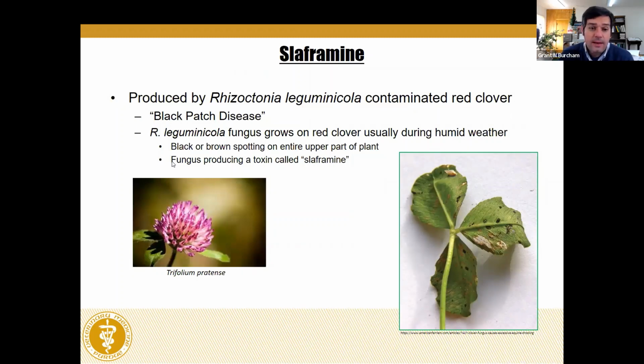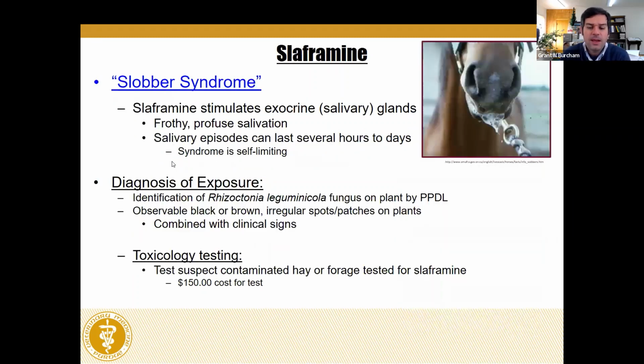This is a disease that is not fatal typically. This is just something that usually causes slobbers, is what we call it, or black patch disease is what it can be called in the red clover. But red clover, again in those hot humid conditions, can grow a fungus that causes those black patches that you see on the underside of those leaves there. That fungus produces a toxin called slaframine, and here's a picture of a horse affected that has a lot of slobbering. It stimulates those salivary glands to produce excess salivation.